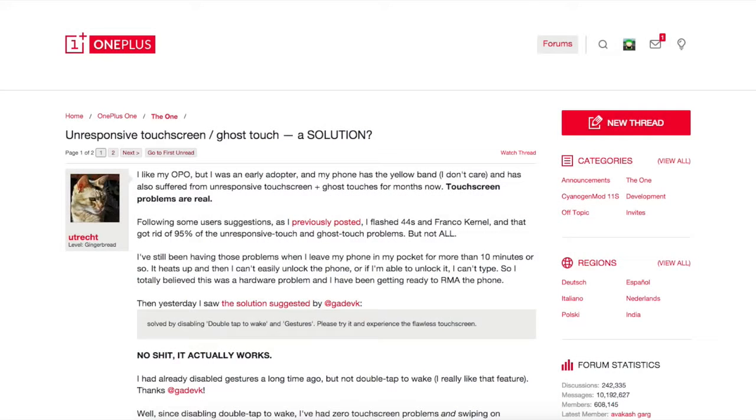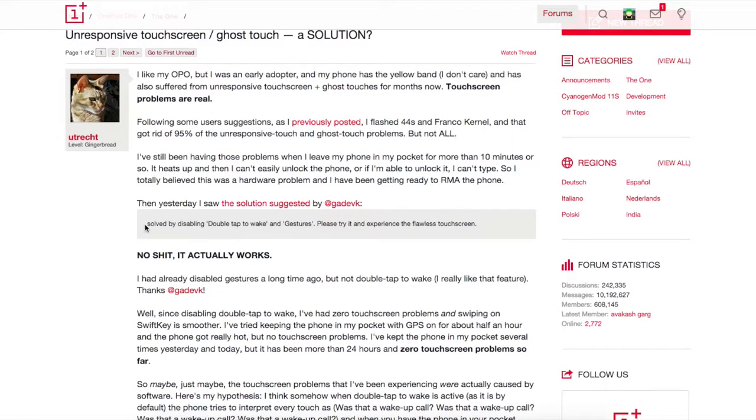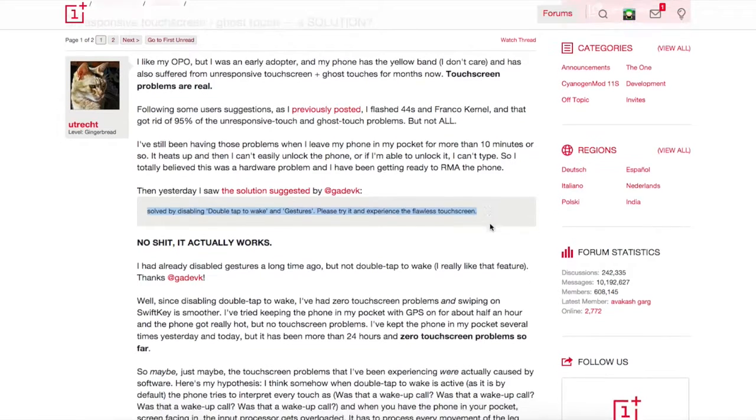So what's the solution to this? Someone wrote about disabling double tap to wake and gestures to fix it, but I have it disabled in CM12 Nightly all the time and it still occurred. If this doesn't fix your problem, I have to tell you there's no permanent solution to this.